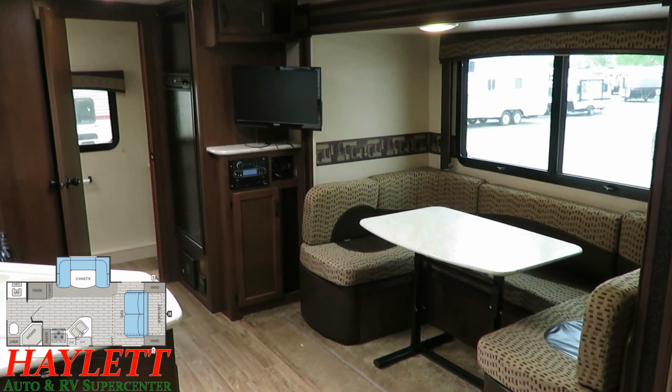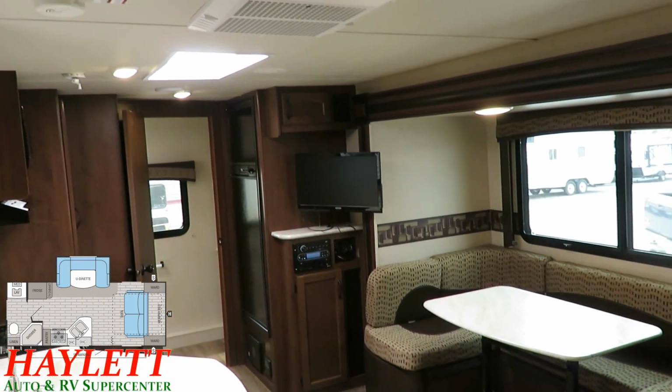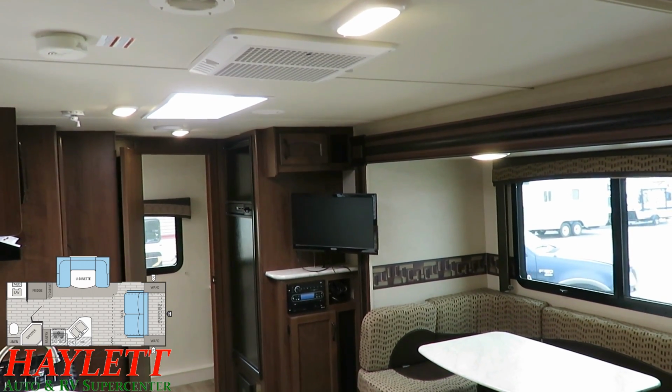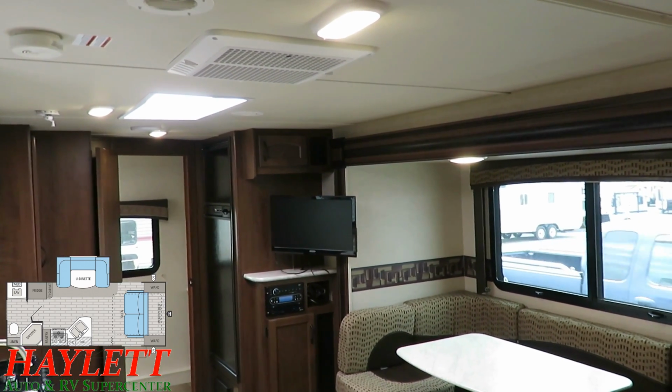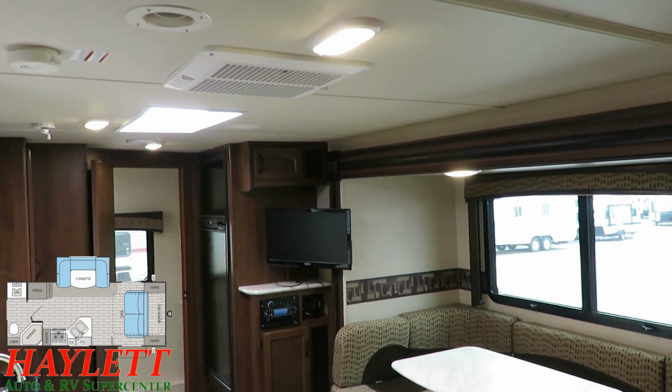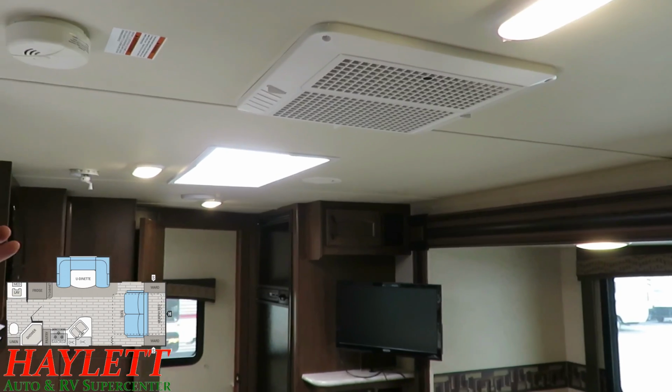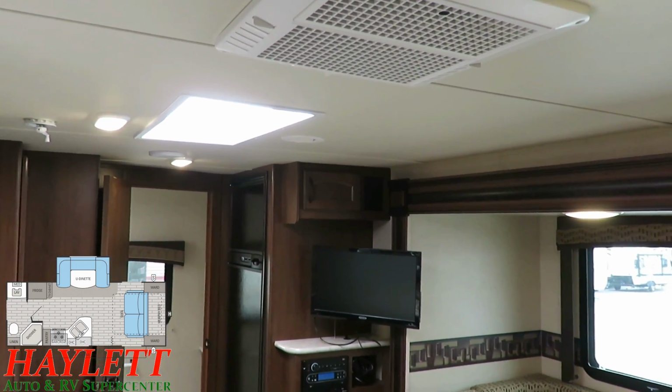usually doesn't get that. This is one of the first generations that started getting the all-LED interior lighting, which is brighter, uses less power, it's just better basically everywhere. It was slightly more expensive, but just better lighting, you know, and I'll take it. It also is much better if you're boondocking. Skylight up top here lets in a lot of that extra ambient natural light.